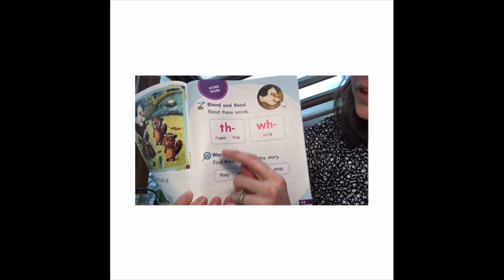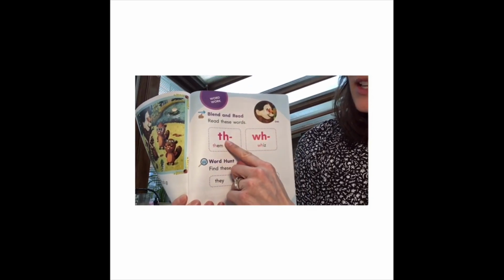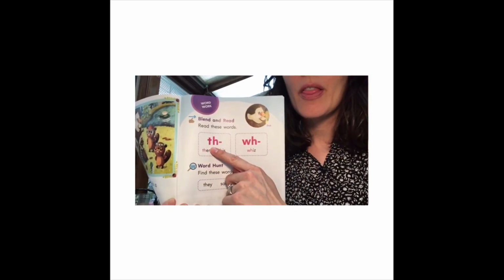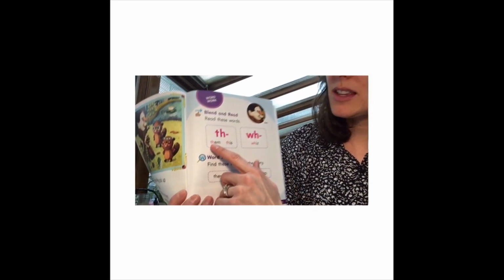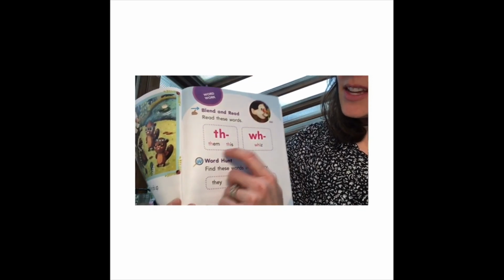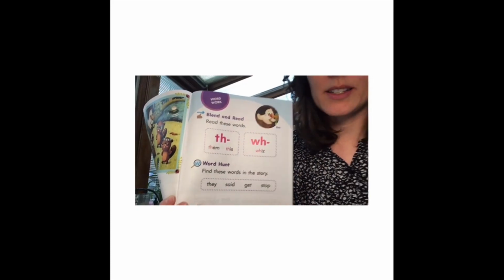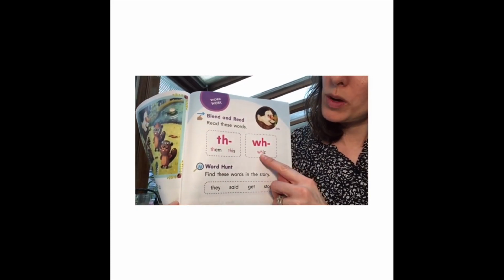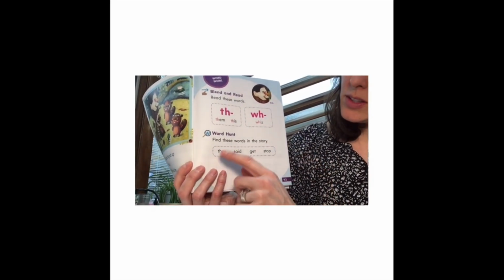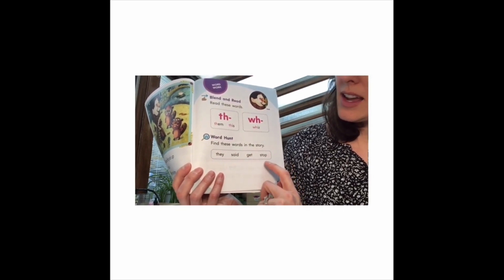Before we start reading the story, we're going to look at a couple important sets of letters that make special sounds. When T and H work together, they make the sound th, th. Your tongue goes between your teeth. So we have the word them and this. The letters WH work together to make the W sound, W. W is whiz. There are some other words that you'll see in the story. They, said, get, and stop.